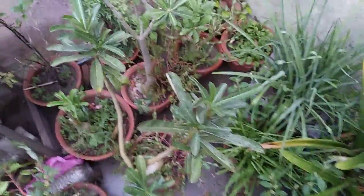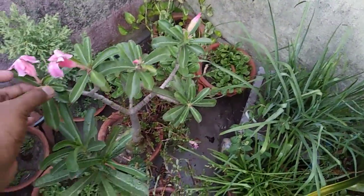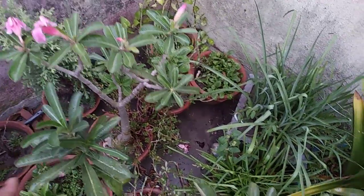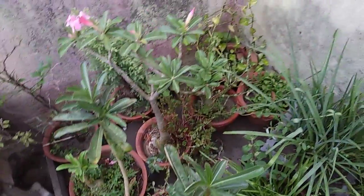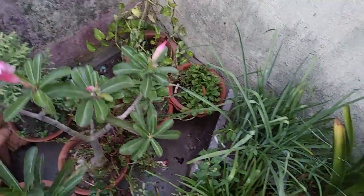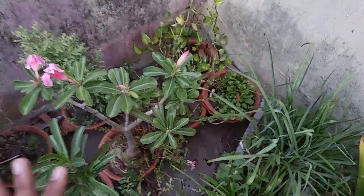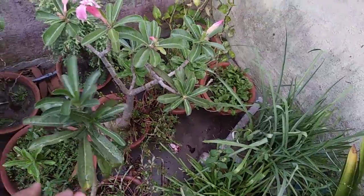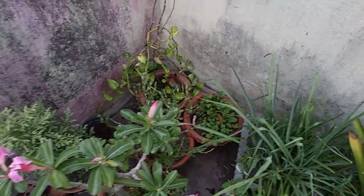Plant number 8, that is adenium. You can grow adenium in your garden. My plants had flowered one time, and second time the bloom will come. I will show you. You can grow it. It is plant number 8. It also does not require much care. The only care that is required for this plant is less watering, and the soil preparation. You have to make a proper soil mix for this plant. I have my video on that.